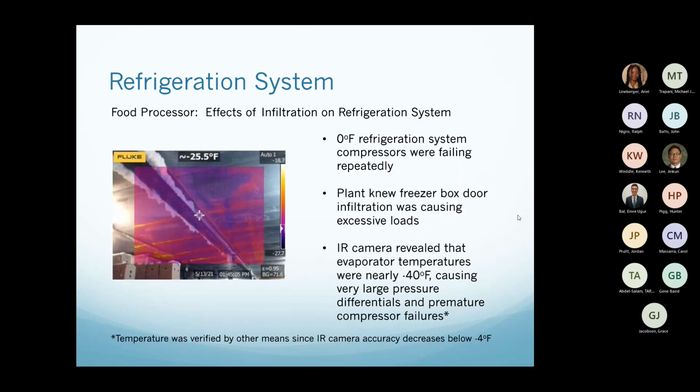Next slide. So the final example for using an infrared camera was at a dairy processing plant. In this case, they had a refrigeration system that was connected to a 0° Fahrenheit freezer. The plant had problems with compressors failing repeatedly on this particular system. This was an interesting case, because the plant knew that they had an infiltration problem that was causing excess loads. But before they had seen the infrared images, they really didn't have an appreciation for what was going on.